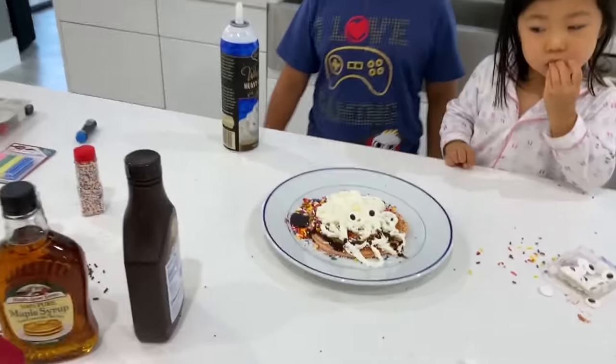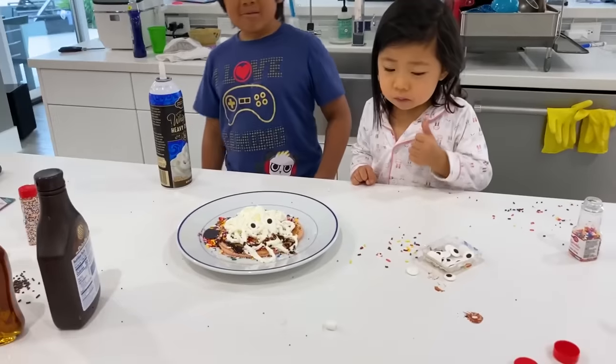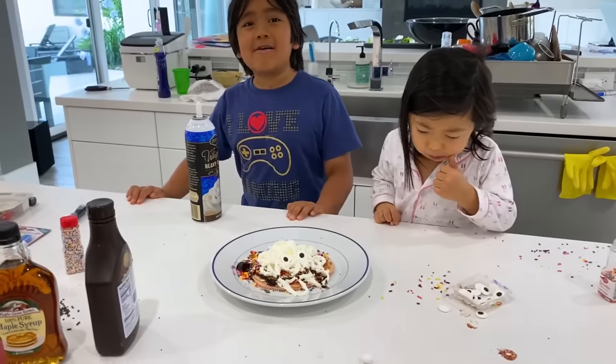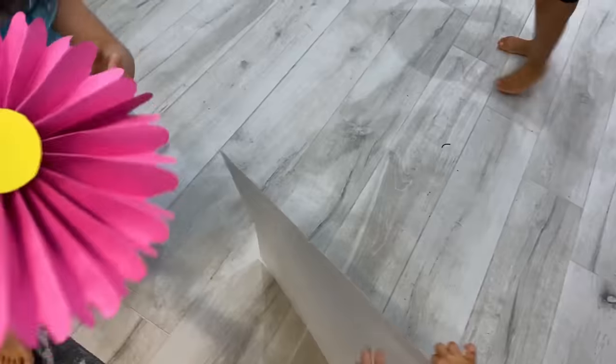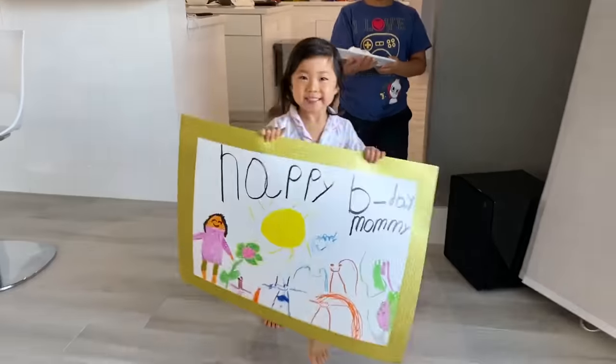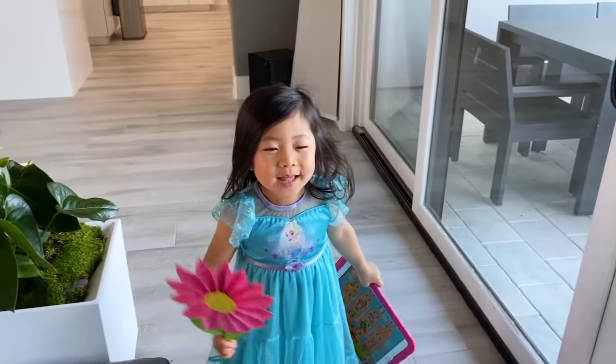Smiley face. All right, Ryan, you ready to present it to mommy? Mm-hmm. I don't trust Emma and Kate on holding it to the bedroom, so why don't you hold it for me? So Kate, hold this. You hold it. Emma, how about you hold the flowers? Yeah? So Kate's got the happy birthday card. Ryan's got the pancake. And Emma's got the flower. It's gonna be a surprise. Ready?